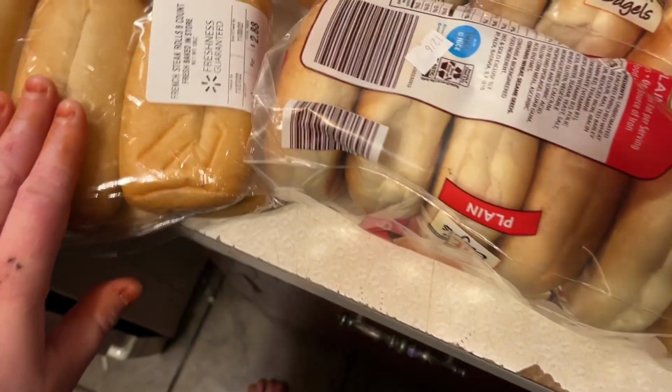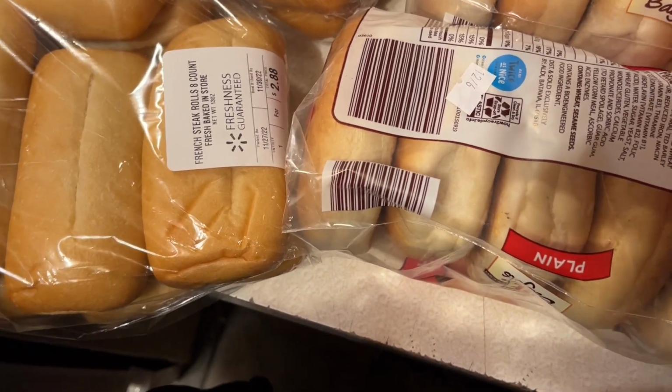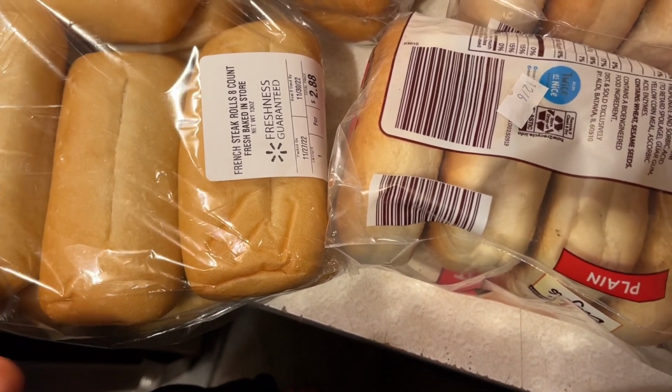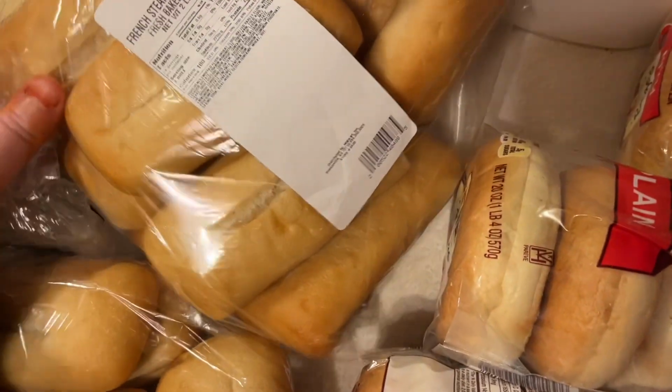So we have some mini sub rolls so the kids can make mini sandwiches or they can have little mini subs their way. That's one of their favorite things. But for the most part, this is usually just meat and cheese and veggies that go on here for the kiddos. Back here, we've already broken into this one, y'all.